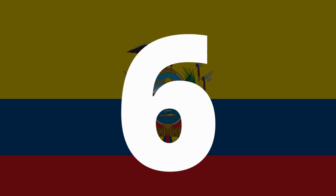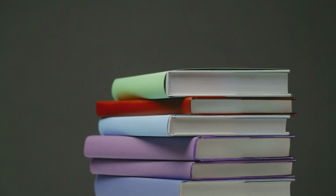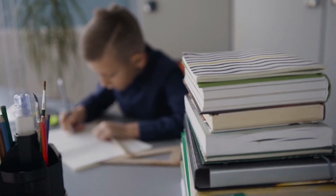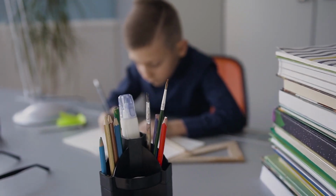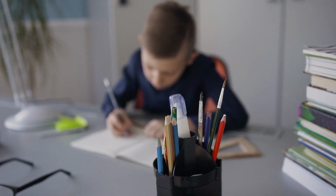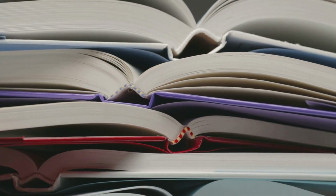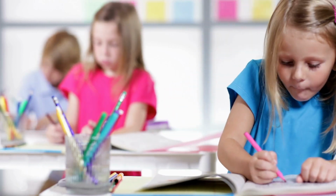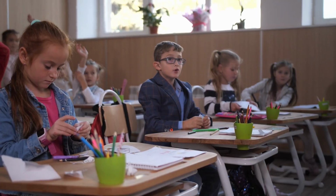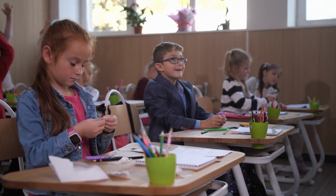Number 6, bring your homeschool course documents with you, because you're not gonna be able to find them in English here in Ecuador. So yeah, if you're looking to homeschool your children, make sure you do all of that research before you come and see what kind of curriculum you want to use to teach your children, and buy the supplies, the curriculum in the States before you come, and just bring it down with you. In another video, we are going to cover the different schools that are in the area that expats have sent their children to, and we'll give you a little extra information in more detail about what you can expect there.